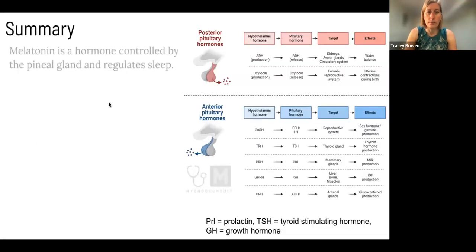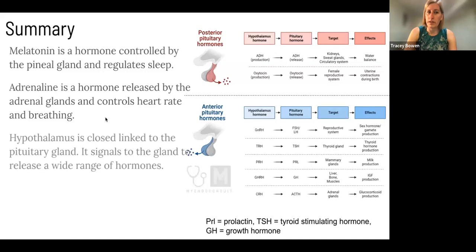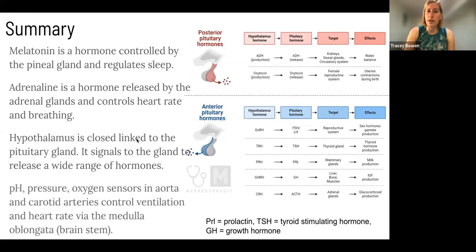So to summarize, melatonin is a hormone controlled by the pineal gland and regulates sleep. Adrenaline is a hormone released by the adrenal glands on top of the kidneys and controls heart rate and breathing. The hypothalamus is closely linked to the pituitary gland, and it signals to the gland to release a wide range of hormones. pH, pressure and oxygen sensors in the aorta and carotid arteries control ventilation and heart rate via the medulla oblongata, which is the brain stem.